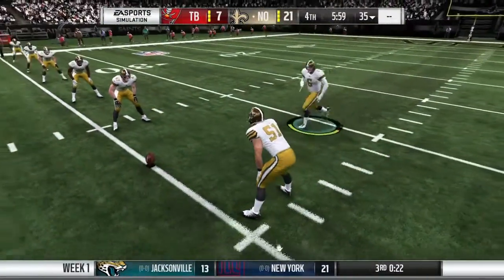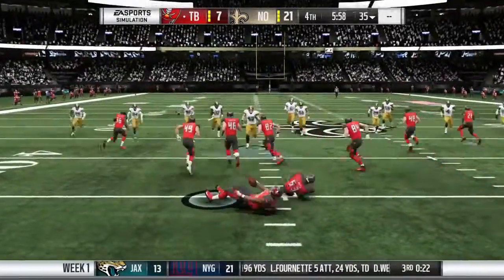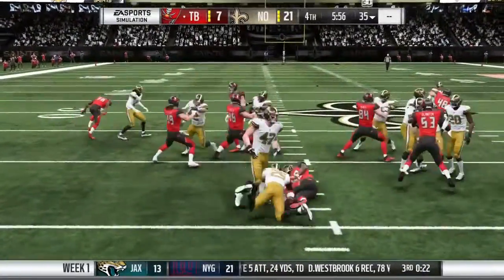Morstead, the punter, out to kick it off. Short kick. One of the up men in the middle takes it now.